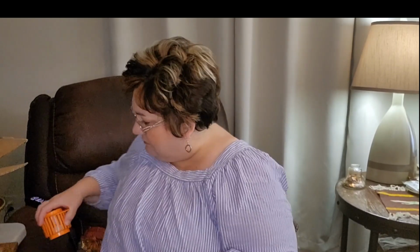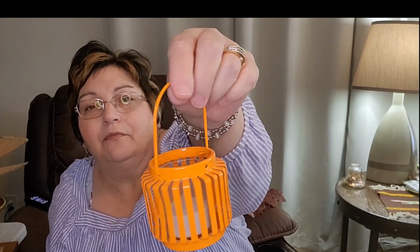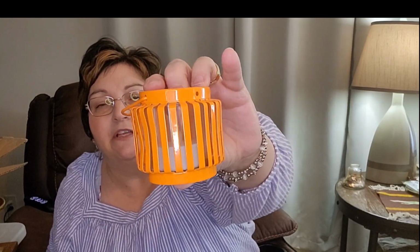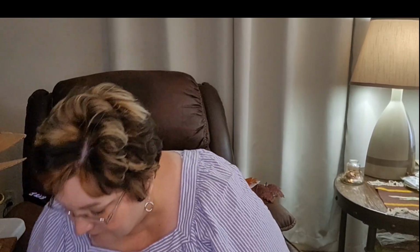Now I'm getting into the box. This box here, well, I'll show it to you now. It's a little candle holder that holds a votive or tea light. I've got a little battery operated one, and this is a keeper. I've got two of these. This one got a little dented, but these came from Old Time Pottery, and I think they were like $1 a piece. So I'm definitely going to keep that.